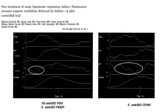So in 2002 we tried to apply in a helmet pressure support plus PEEP instead of just CPAP. We didn't know at that time a lot about the physiology of the helmet, but we saw that during CPAP the esophageal pressure had a swing from 0 to minus 10 centimeters of water.